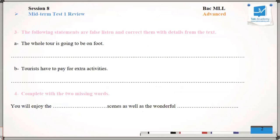Number 3 now. The following statements are false. Listen and correct them with details from the text. So you will find details showing that those statements are incorrect, are false. The whole tour is going to be on foot. What's the justification that this is wrong? Most days consist of a half-day walk, and the rest.